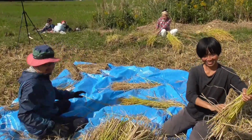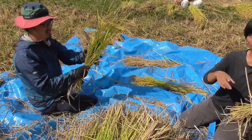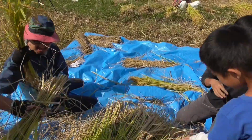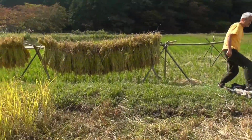Okay. So they're basically tying the rice straws so that they can hang them over there.